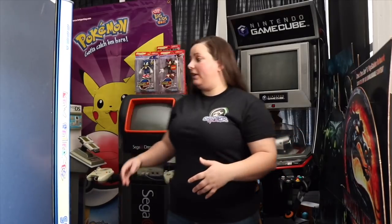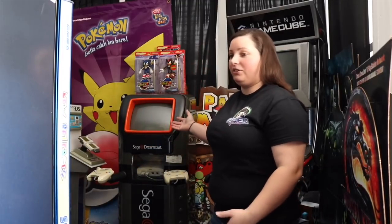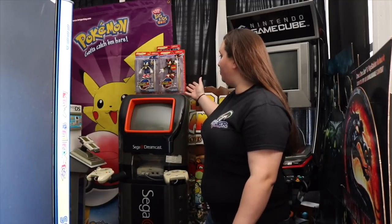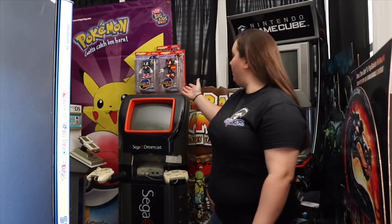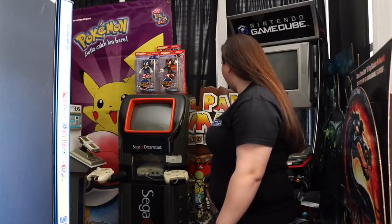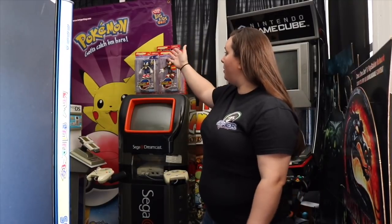And then on this side, you'll notice that I have my Sega Dreamcast kiosk, which is actually relatively new. It's perfect, it really looks great with these Sonic Adventure 2 Battle Game Pro figures on top, and it's perfect for this Sega display. Then I even have Paper Mario, the Thousand Year Door, standee right behind it, and this awesome Pokemon banner, which is huge.